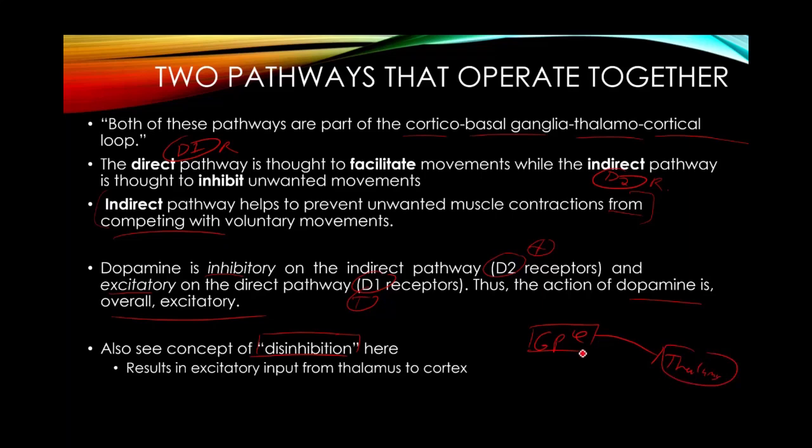So what happens as a result? We'll just take the direct pathway because it's the simplest example. The direct pathway results in inhibition of the GPE, therefore releasing the leash on the thalamus. Now it's free to send excitatory signals, I think a lot of times it might be glutamate, to the cortex. All right, and that is disinhibition, because you're disinhibiting the GPE's effect on the thalamus.